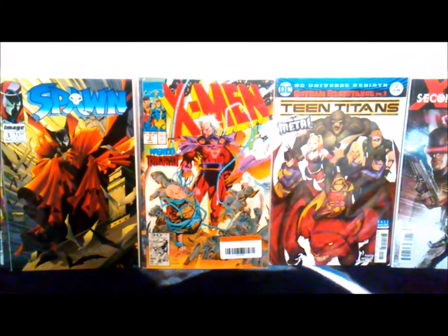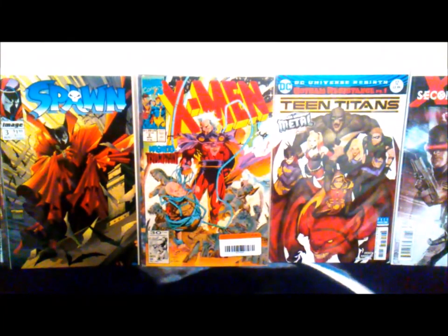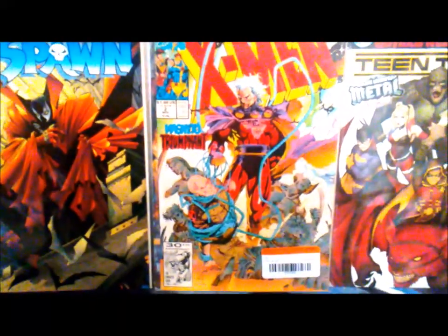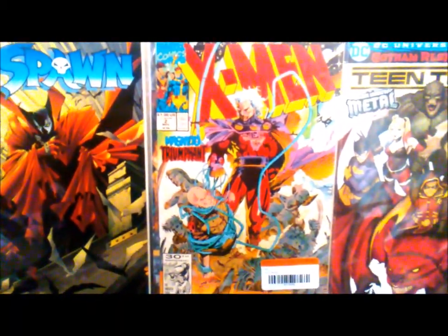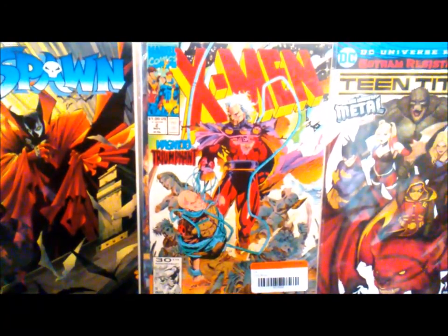So this is X-Men number 2. Very cool cover. Magneto has Professor X tied up or whatever. And all these are going to be 50-cent X-Men pickups. So this is X-Men number 2. Very, very nice Jim Lee drawing.